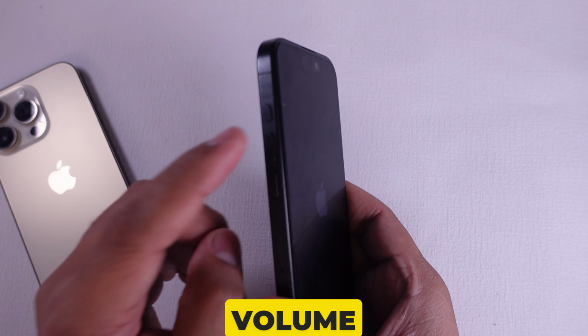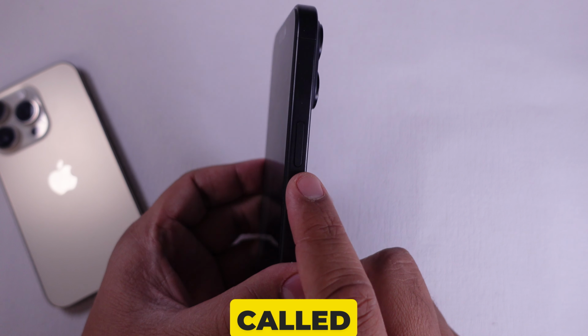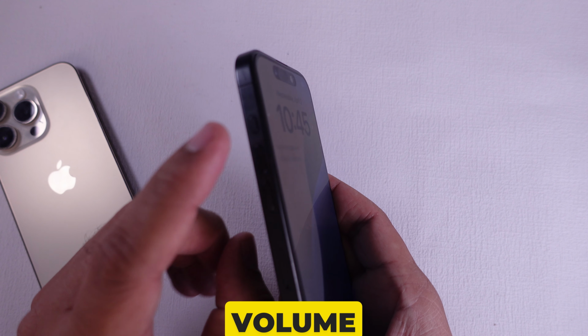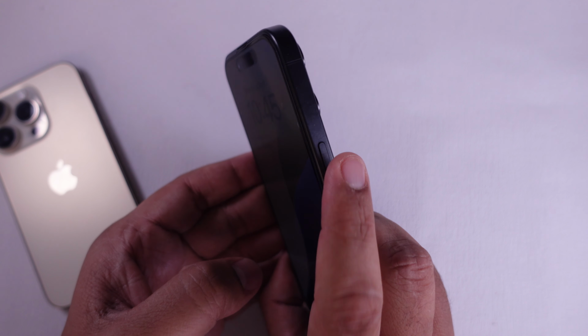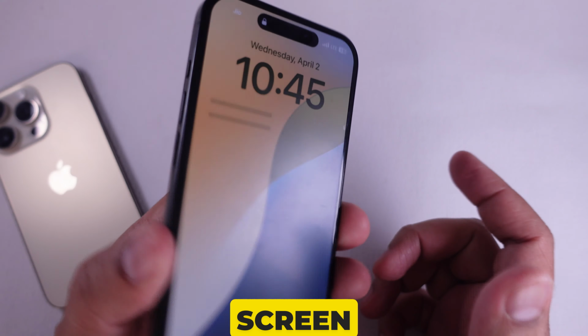First, volume up, then volume down, and last, power, also called the side or lock button. First, press and release the volume up button, then press and release the volume down button, and lastly, press and hold the side button until the Apple logo appears on the screen.